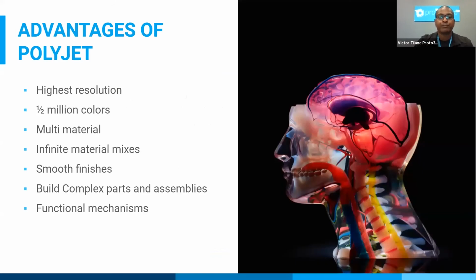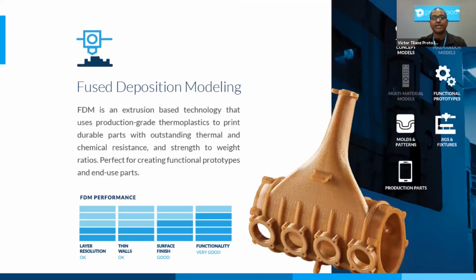And we can print in about 500,000 colors, multiple materials all at once. So if you're trying to do overlays of parts and things like that, we can do that. FDM, or fused deposition modeling, is more of a rougher material, but it's a very functional material. It's a very mature technology, so we can make quite a number of products using a various selection of usable materials as well.